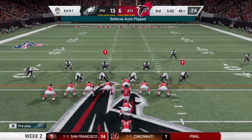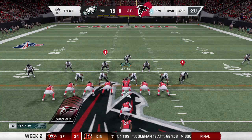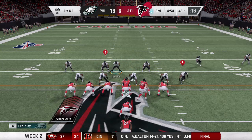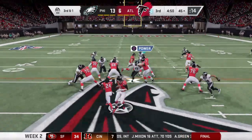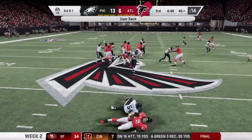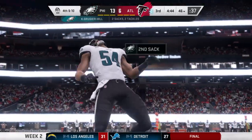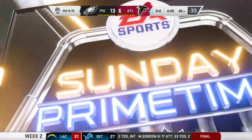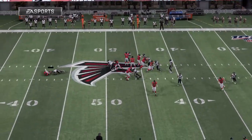I know most of the time when the ball's in the air, you're thinking wide receiver, tight end, but running backs, they can be a big part of any passing offense nowadays. On 3rd and 1, Ryan. My man, it's been a rough night for that offensive line, and it's only getting rougher. 5 sacks now that they've given up in this contest so far.